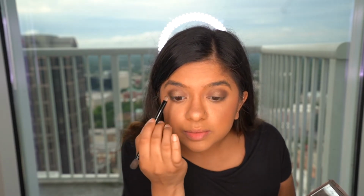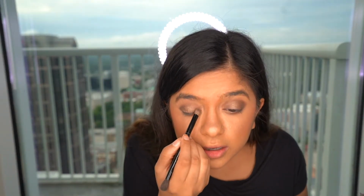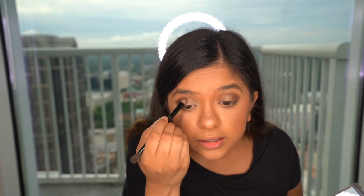And to me, I like to use things with a gold undertone. I feel like they look really good on my skin. So now I'm going to go in with Suspect, which is this white gold type of color, and I'm just going to put it on in the center corner of my eyelid.